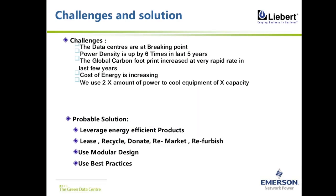Again, I will discuss the challenge and the solution. So what is the challenge statement for green data centers today? Data centers are at a breaking point. What I mean is that the electrical load per square foot is going very high in data centers. We talk about high density load, typically one rack going to 10 to 15 kW. We are struggling for power, and the cost of power is going very high. Density goes up every 2 to 3 years.